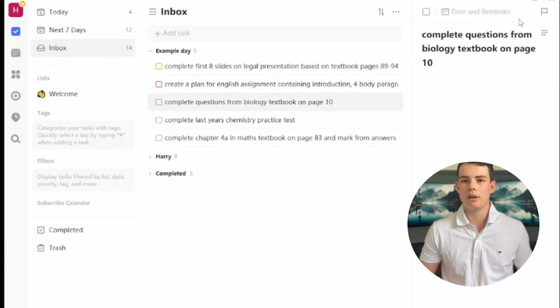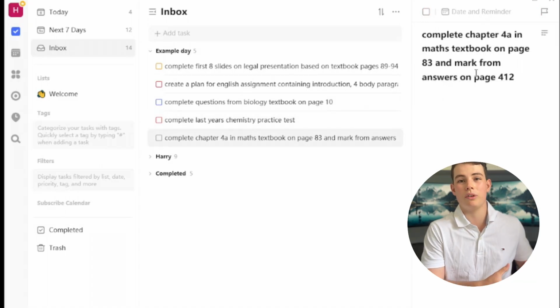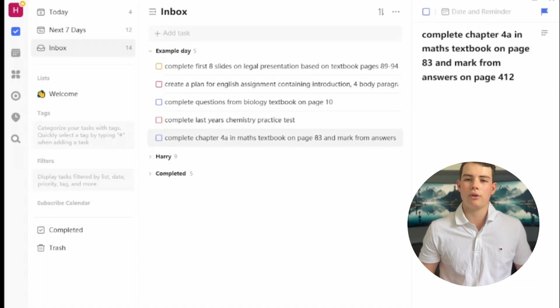Now, I don't just mean, does this task need to be done, or does it not really matter if this task is done or not? Because if it's in your to-do list, we're assuming that everything needs to be done. What I mean is, how much will the completion of this task affect whether or not I achieve my goals?